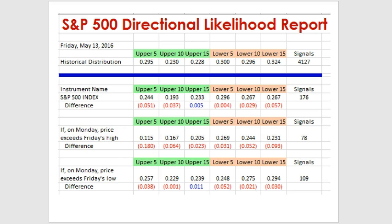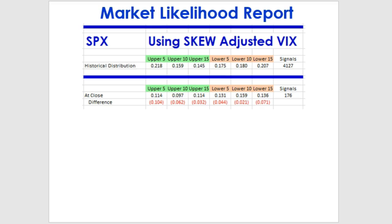Now, one thing I like to do is change the band placement and use the skew adjusted VIX to do this. The VIX is generally higher than statistical volatility, therefore the bands are farther out. The upper bands are using a lower volatility than the lower bands because of the vertical skew in the options, right? And so what you'll see here is that the bands are generally hit less often. 21, 16, 14 and a half, 17 and a half, 18, 20, okay? Where we're using skew adjusted VIX figures to set those bands. And even still, at the close, these bands are getting hit less often than historically.